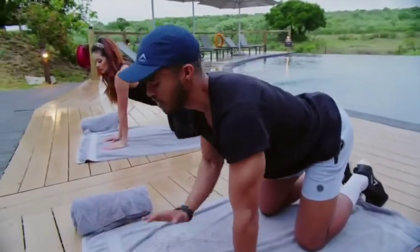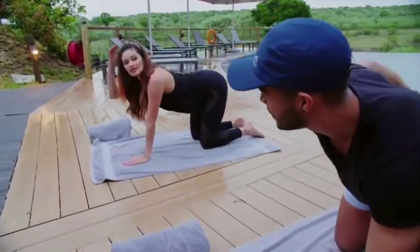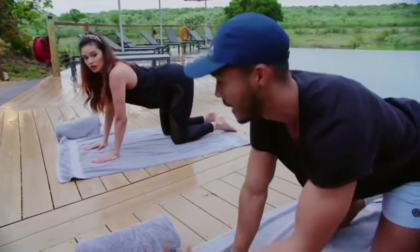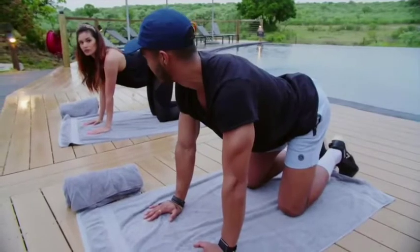So now at this tabletop position, last finisher, which is perfect. We're going to work the shoulders, of course, so that's the delts, as well as the glutes, and get some strength back so that we don't go back into this position and we don't go back into our bad habits, okay? We're going to raise our opposite hand and opposite leg at the same time.